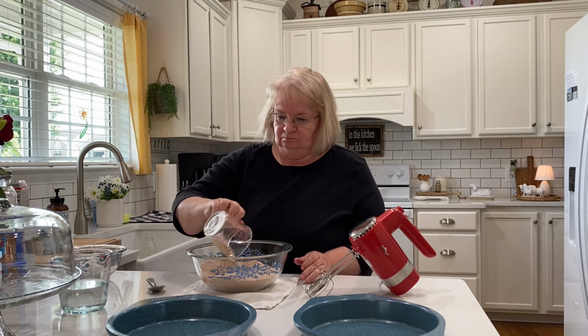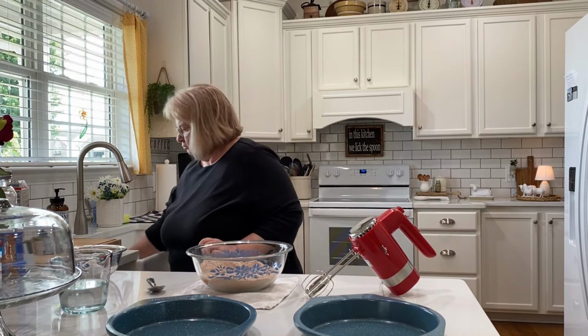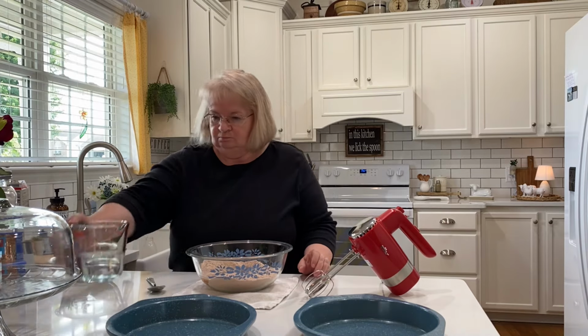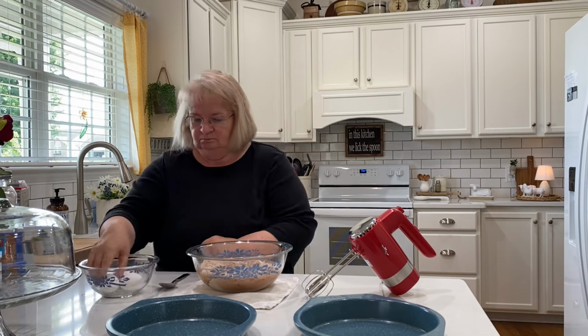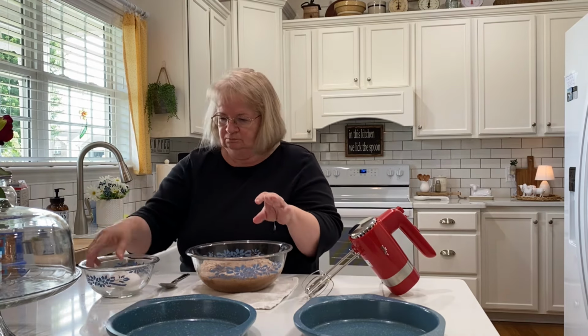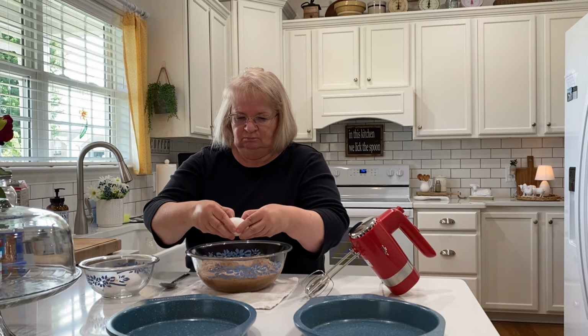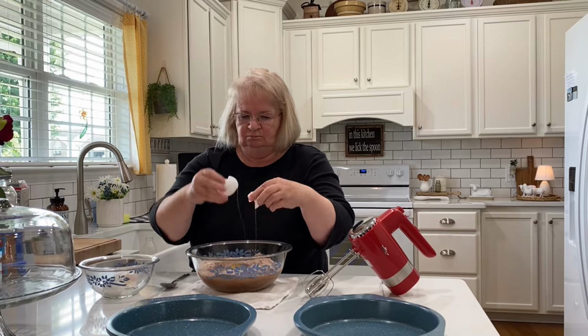We really don't care for the store-bought cakes. They're so very dry, and the icing has way too much artificial flavor in them. So I really do like to make our cakes and muffins and brownies and stuff like that at home. Even though it's out of a box, it still tastes better than the store-bought.